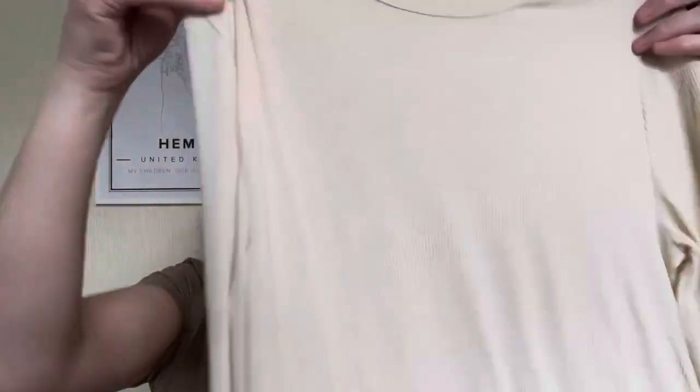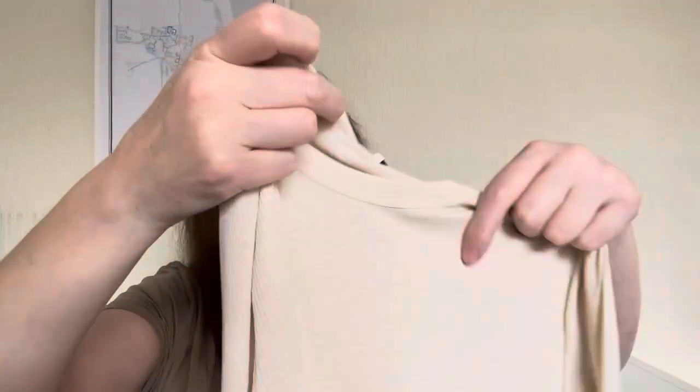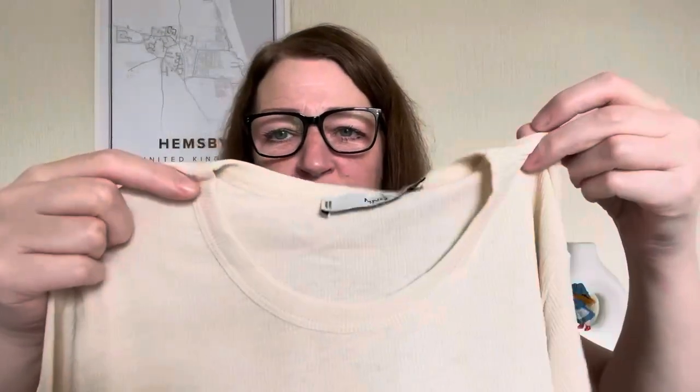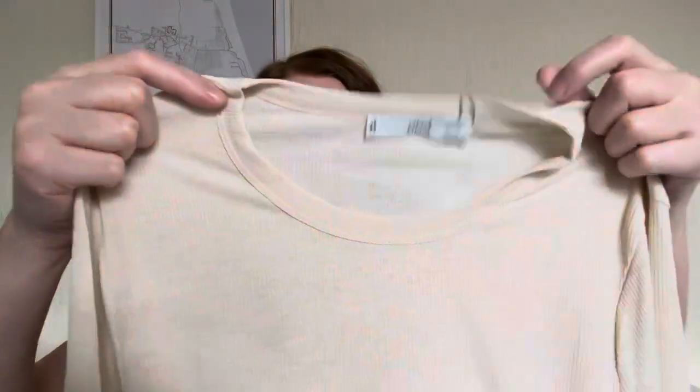Right, so next up I got this. Now it's very thin, it is very see-through in this cream colour, but what I wanted it for was to put it underneath other things. So yeah, it's got a long sleeve, very long sleeve actually. It's in this thin ribbed fabric, very fine knit. It's got a round scoop neck at the front, higher at the back, and it just goes straight down.